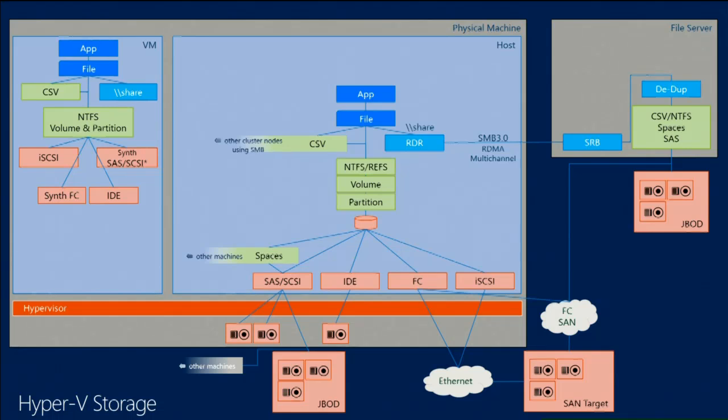So in terms of the storage stack, you will notice that you have SCSI, you have fiber channel, you have IDE, and you have SAS. The key difference is for a couple of those, we have something called synthetic. Synthetic means it's not real. We have synthesized it. We have created it. So that's where the virtualization components come into the picture. So IDE, for example, is not synthetic. It's emulated. That means we are creating virtually an emulated drive.